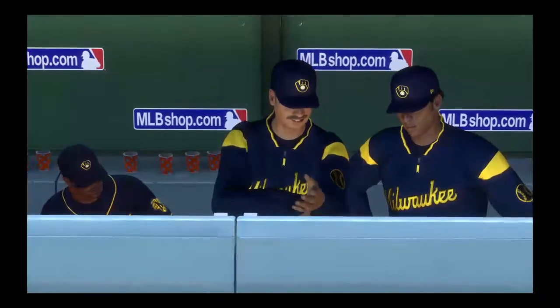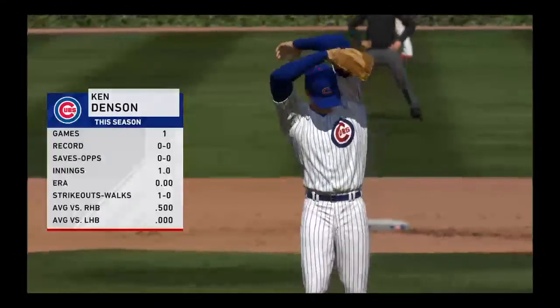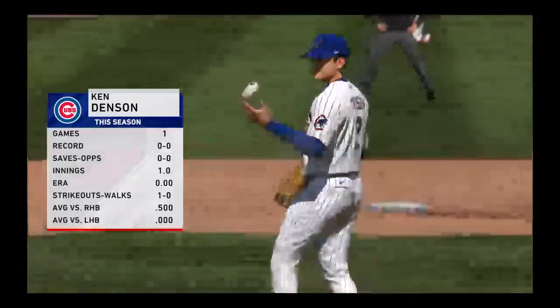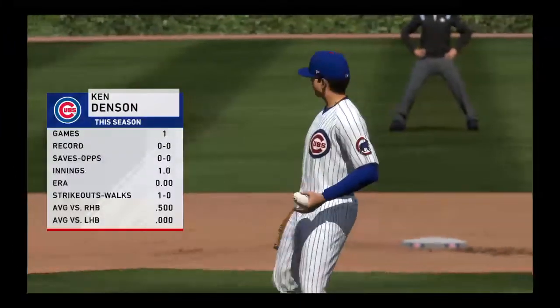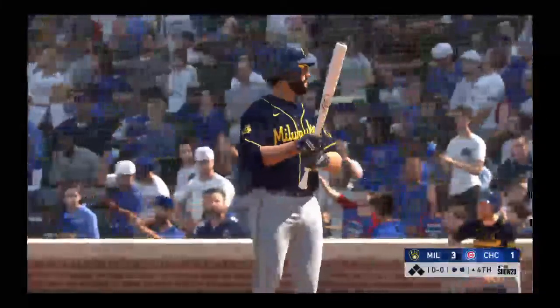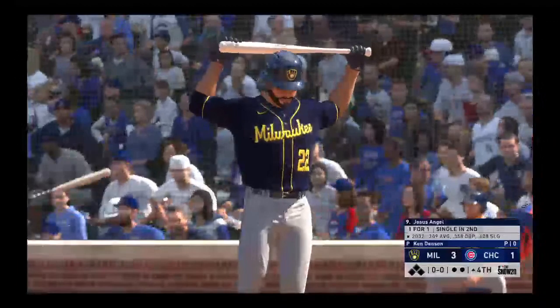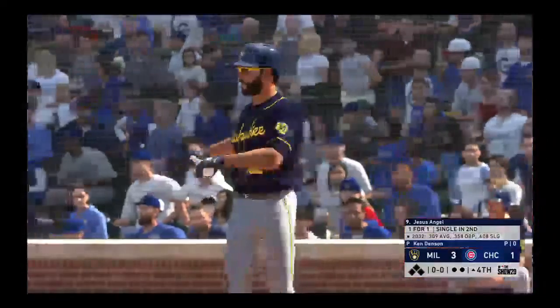Okay, thank you, Heidi. Ken Denson answers the call from the pen here in the 4th as they didn't get the outing they were hoping for from their starter. Ken Denson. So now the Brewers pitcher, Jesus Angel, he'll try to get it going here to begin the 4th.